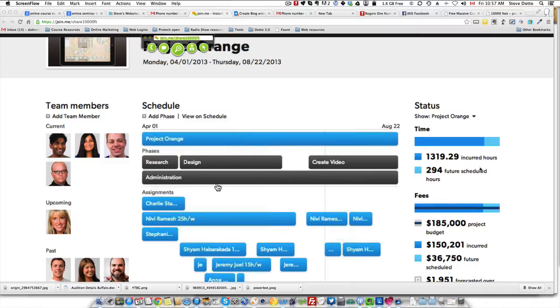Below the project timeline, I have a few different phases, and phases are just a way to break down a project into more digestible chunks. You're able to have people assigned to a phase. And then below the phases, I have the work plan. The work plan is made up of assignments: how many hours are people spending, and what are they working on in particular? So you can assign someone to a phase or a section of the project.